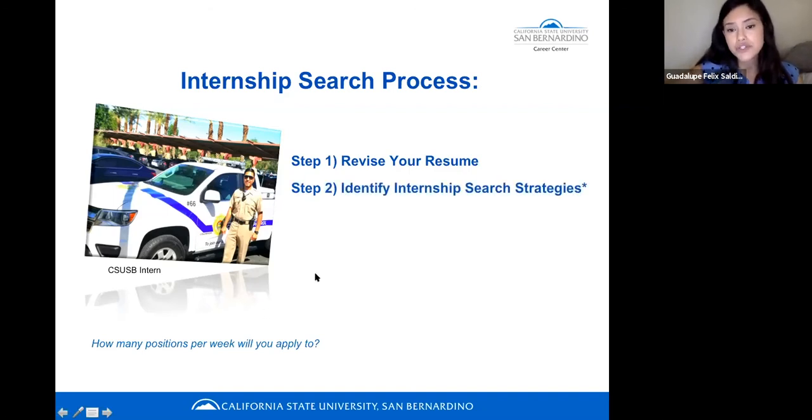All right, step number 2 is identifying search strategies. Each student will have a different search than the student next to them, and the reason is because of a couple of things. One, your field. For example, some databases will post more on computer science, business, or accounting internships. If you're a film major or want to go into the entertainment industry, that database may not be the one you would utilize. So every student will have a different search strategy.